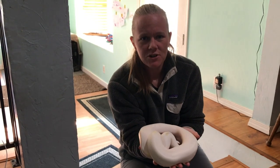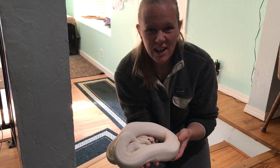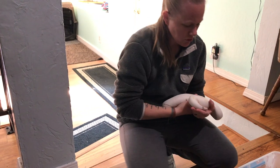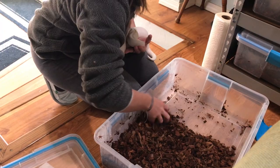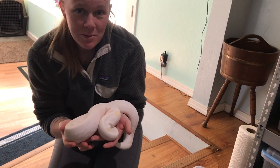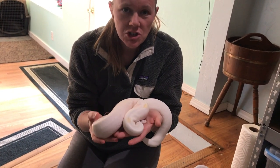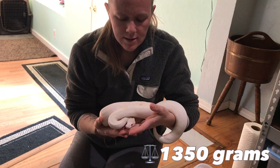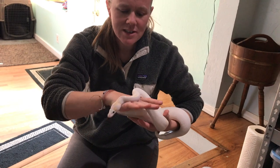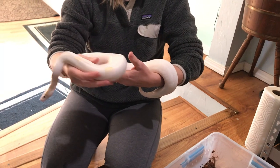So this is one of our newest girls, Flicker. She is our super fire, and as you can tell, they're being sassy pants, hissing at me. You're fine, I'm not gonna eat you. So, we're gonna have some new surprises coming here pretty soon, but she is gonna be one of our future breeders, hopefully. So she's just about up to size. So we're hoping that this will be her first go-around laying eggs for us. Yeah, she's a good-sized girl.